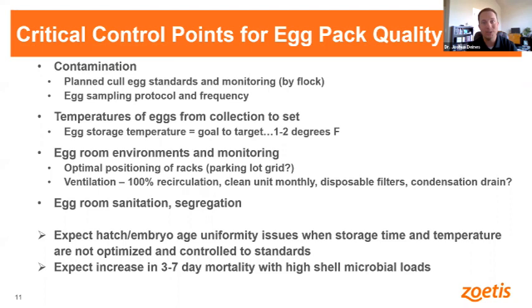Egg room sanitation. We'll be talking more about sanitation later on, but the egg room is not a place we can forget about. Under all those buggies, crack dropped eggs, and keeping it segregated. So if you come in and you're sorting eggs from your culls or dumps, keeping them away from your good eggs that you're going to be setting. And if you follow these things well, good methodology, you'll have a more uniform hatch, and you'll also have lower early mortality. So keep that in mind.